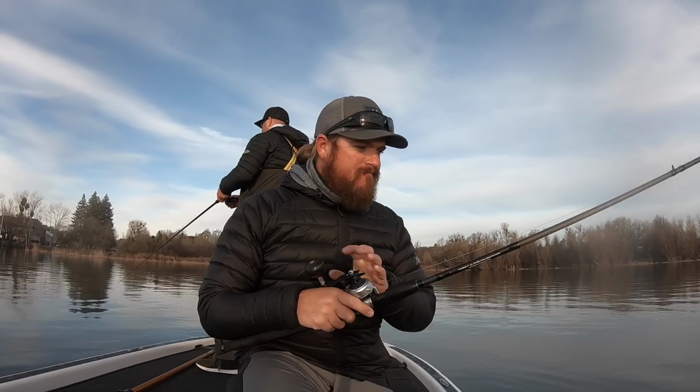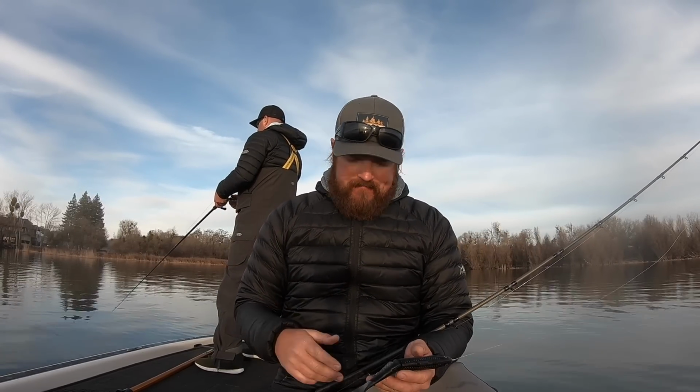All right, guys, that sun's starting to get up. Just like that, the bait fish start pulling out. The fish go with them. Some more details on what we were actually doing here. Why here? Because we want you guys to be able to replicate this at home.